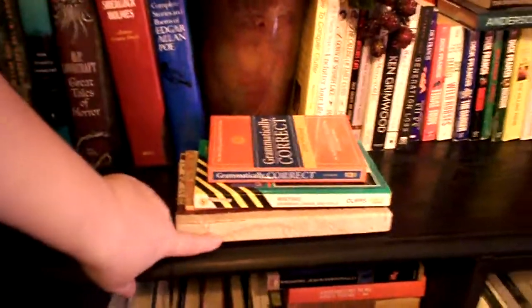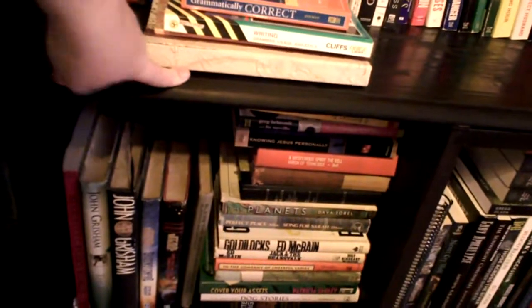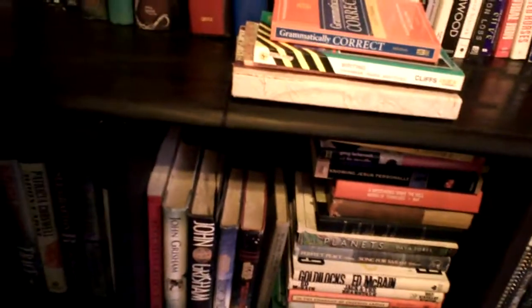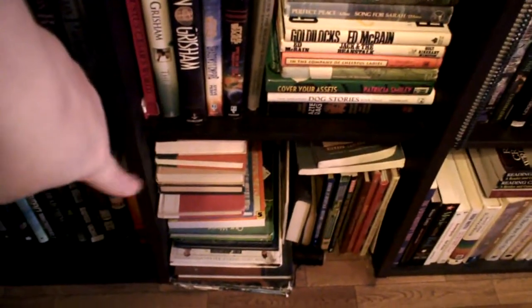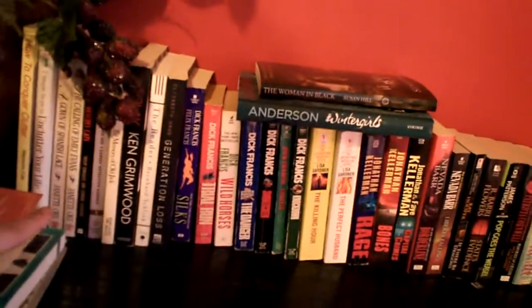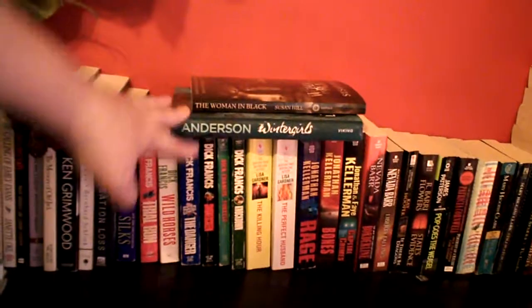Grammar. This is a book of poetry I wrote when I was like a sophomore in high school. I think this is just mishmash. I wasn't sure where to put these books, like there's John Grisham that wouldn't fit over here, and Star Wars. The bottom are books with no covers or books that didn't really fit in any other cubbyhole. Along the top are just some assorted paperbacks that I've picked up over the years, and then these are actually books that I've borrowed and need to be sent back.